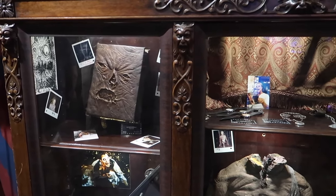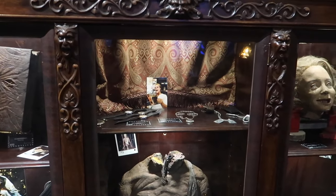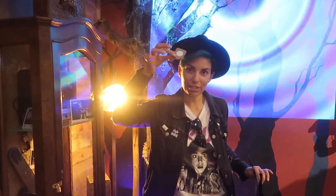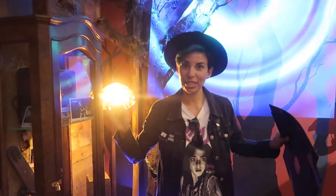Not only are there tons of screen-used props and amazing art to look at, thanks to Evil Dead, the game, it's also an interactive experience. So as you're walking around, there's little tiny places that you can use this magic key to unlock some pretty cool stuff.